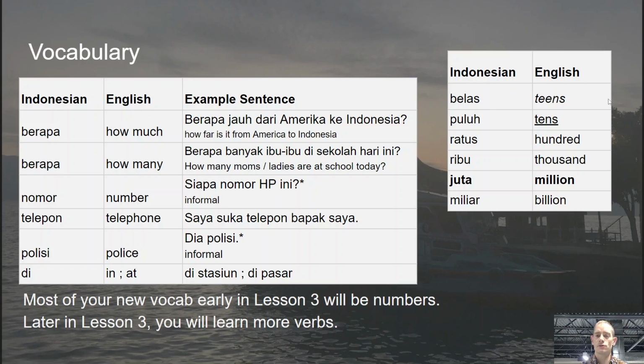And then this box over here, we're going to go through these numbers a few times in this lesson. So repeat them after I say them. Belas. Belas is like your teens counter. Pulu. Pulu is your tens counter. Ratus, 100. Ribu, 1,000. Juta, million. And miliar is billion. So we'll go through all of these throughout the lesson, and most of the other vocabulary in this lesson is going to be numbers.